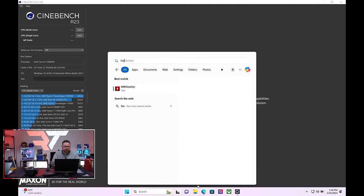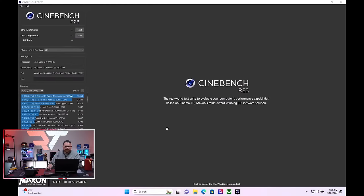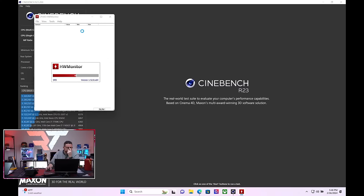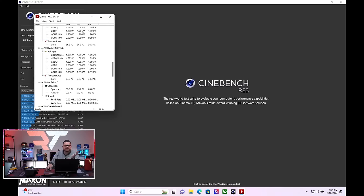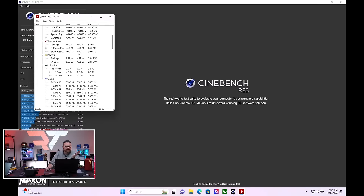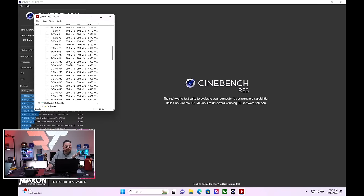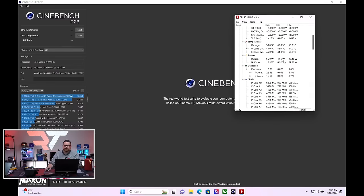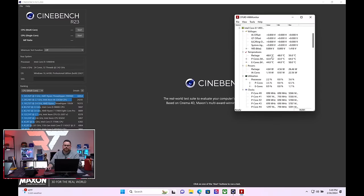So now let's open up HWiNFO. And the other thing that's pretty crazy about this is you still have 32 cores. You can see them right there, all your P cores and your E cores. So you still have all of this stuff running here. Right now our package temperature is at 48, and the idle temperature seems to be a little bit cooler than what we tend to see on the Titan.